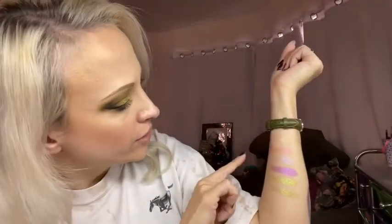I feel like these are a little more sheer. These 3 up here definitely seem like more of a topper, because the shimmers from these are very opaque. So I feel like there may be a formula change here a little bit, which is what I was kind of hearing in the reviews. But again, there's the swatches. And so when you see me, I will look a little bit different, but we'll do it.